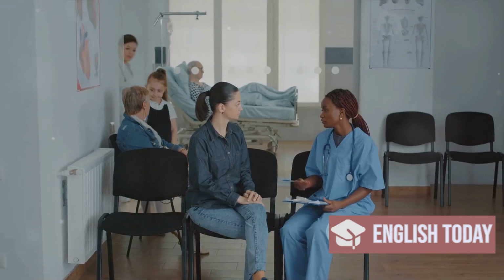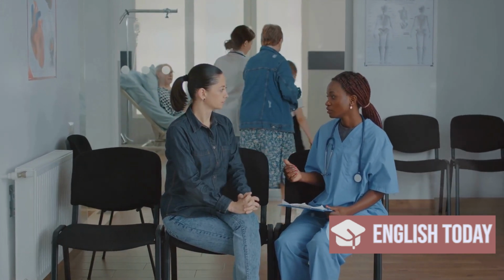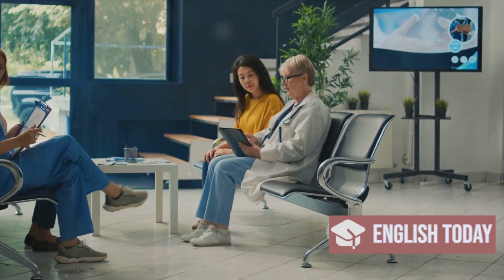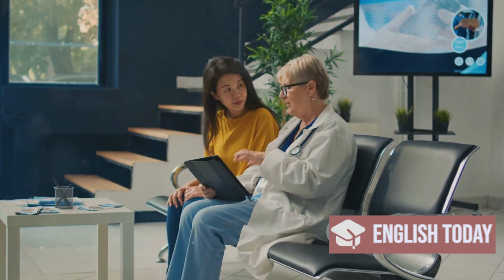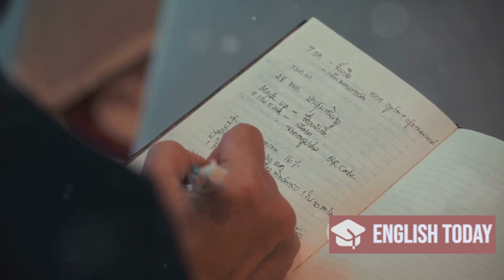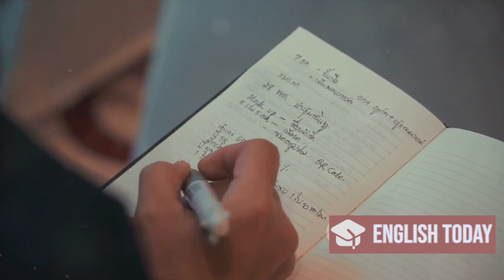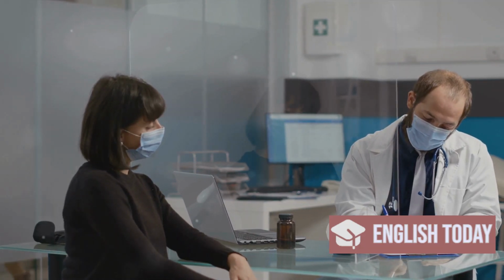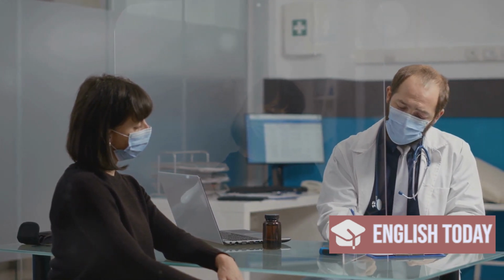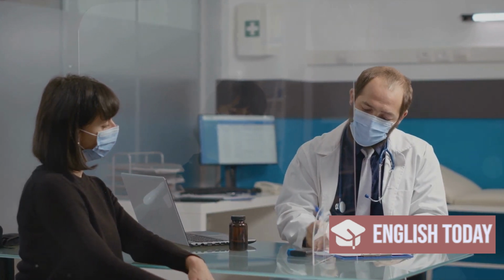In all these aspects, the common thread has been communication. Health and wellness are universal experiences, and being able to express your health status, describe symptoms, and seek help in English can make a world of difference when you're navigating these experiences in an English-speaking environment. So there you have it, a quick summary of our journey through health and wellness in English. Keep these tips in mind, practice them, and before you know it, you'll be communicating about health-related matters with ease and confidence. Remember, knowing these health-related English terms and phrases can be a lifesaver, so keep practicing and stay healthy.